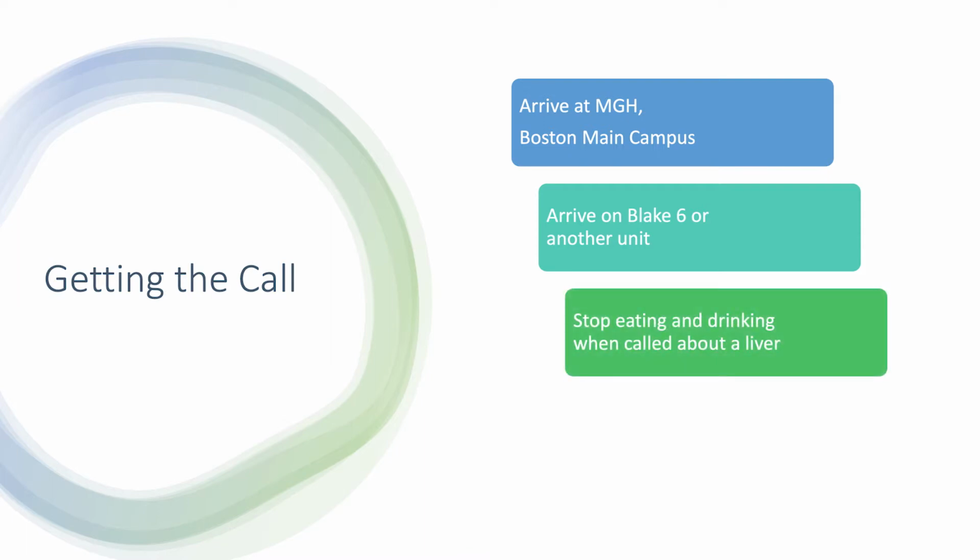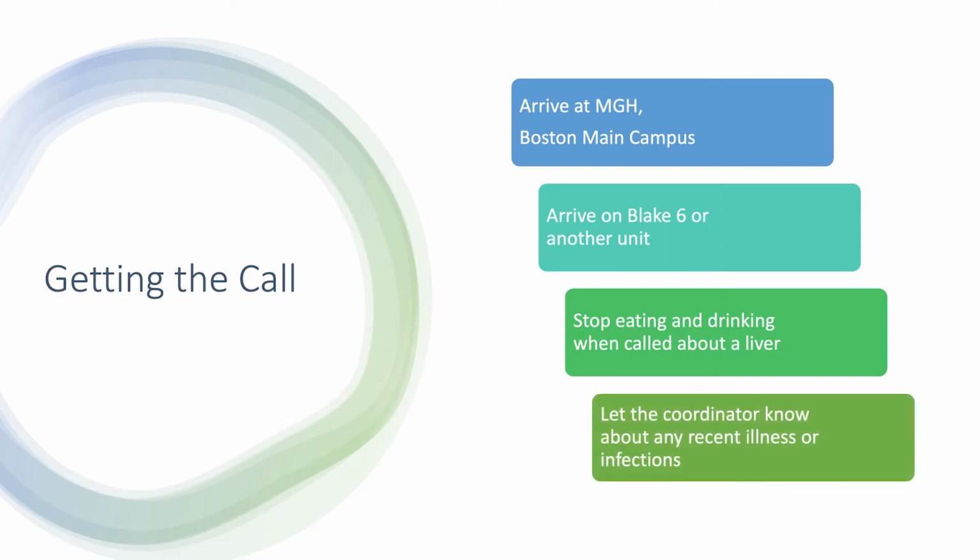Please make note of when the last time you had a full meal and anything to drink, as you need to have as much of an empty stomach before surgery as possible. It is important for you to make the Buckeye coordinator aware if you have any current illnesses or infections other than your liver disease when you are called with an offer.